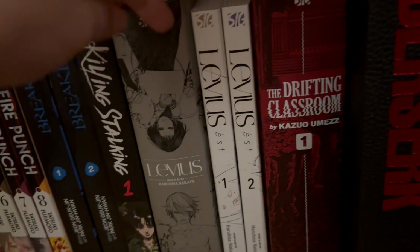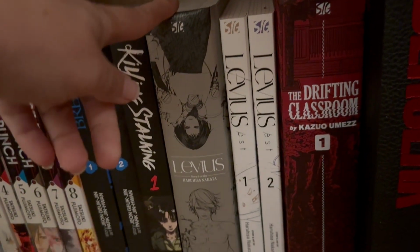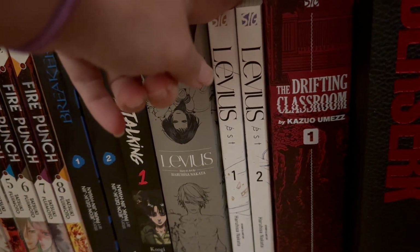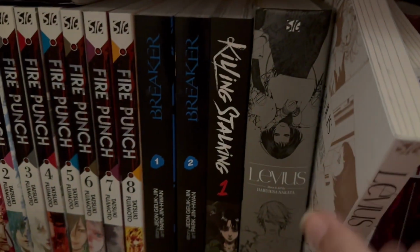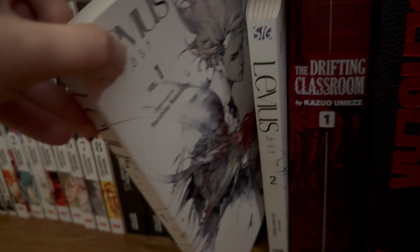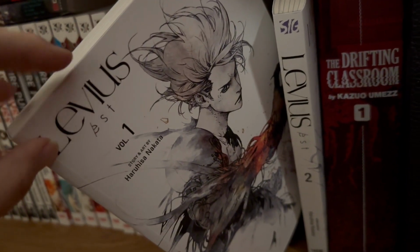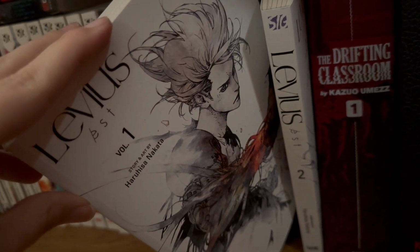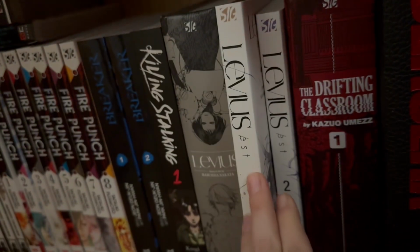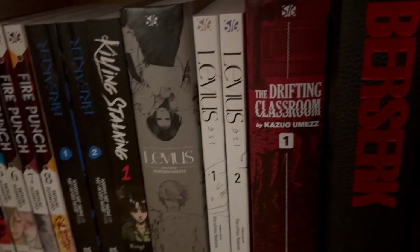Then we have Levius. I really enjoyed what I thought was a one-shot, and then we got Levius Est. I don't know if that's how you say it, but I was gifted this one back when I was somewhat relevant on Instagram before depression made me stop posting and, you know, life. But I was gifted this by Viz, and so I read it and made a post on it, and then I got the second volume, and then I just haven't kept up with it since then.